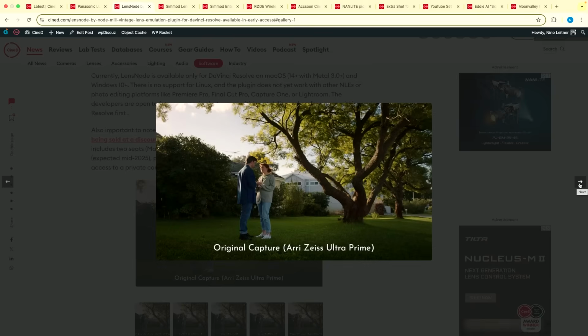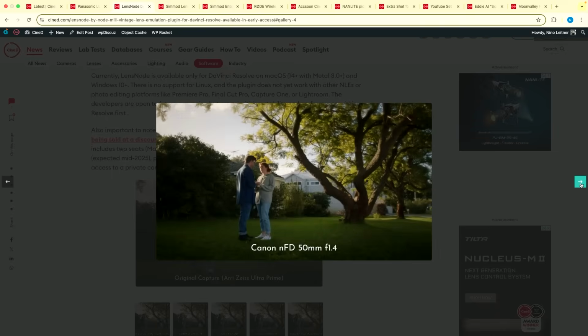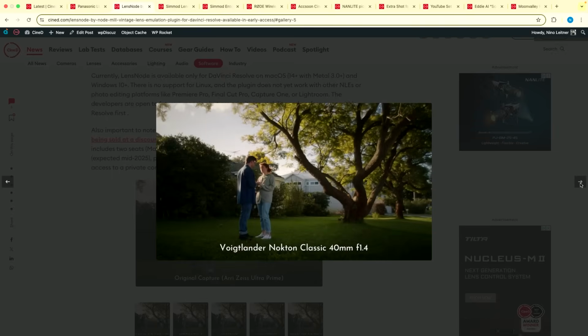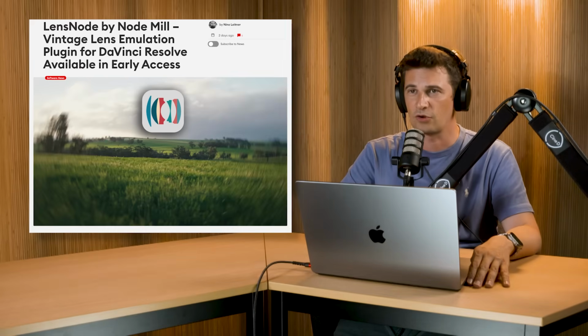There are examples here where you see an original capture, where they're trying to be as neutral as possible, in this case with an RE size ultra prime. Then you move on and see the same shot modified to look like it was shot with a Lomo Illumina and then Helios lenses and so on. You see those typical differences in color, contrast, fringing, chromatic aberration, all the different lens aspects. Of course, there's a limit to what you can do, because everything is dependent on the source material you feed it with.